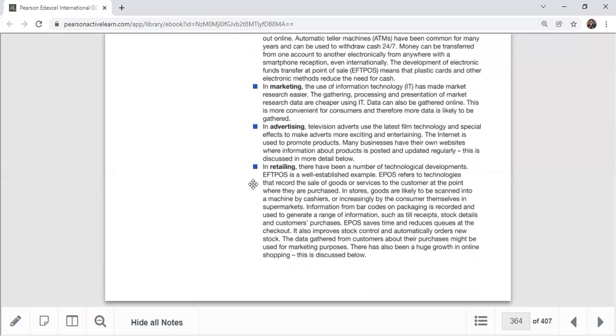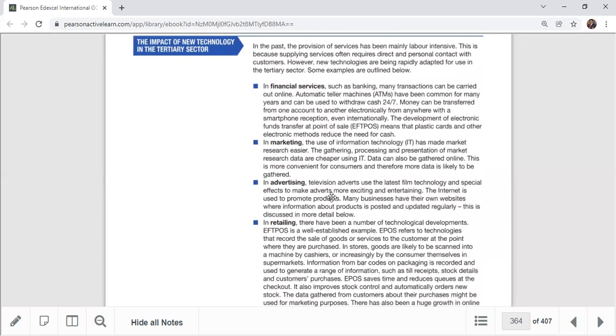Moreover, in e-tailing, the retailing section, especially supermarkets, you can see it not only in supermarkets. It can be bookshops, retailers, small places, even a small restaurant. Card payments are accepted in retail, even hotels, right? Supermarkets, you can see these card payments. EPOS, electronic point of sale, and EFT, POS are well established examples. They save our time, such as till receipts, stock details, and customer purchases. EPOS saves time and reduces queues at the checkout. It also improves stock control and automatically orders new stock. These advantages are there.